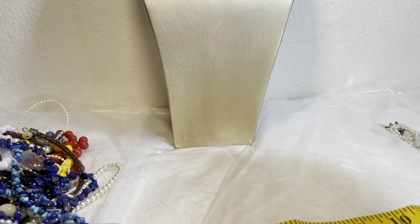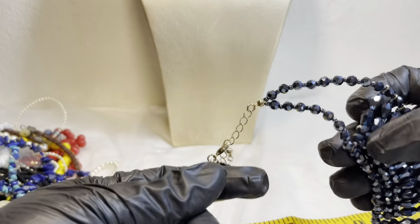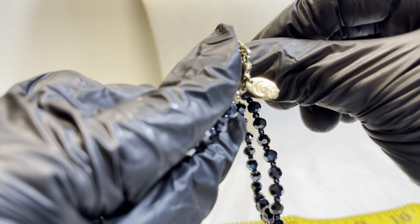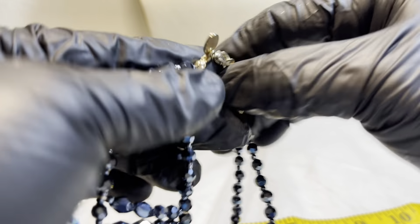And I forgot to do this one at the beginning. This was the last piece on here. And I just love this piece. It's a Charming Charlie's. There's the maker's mark. I don't know if you can see that.